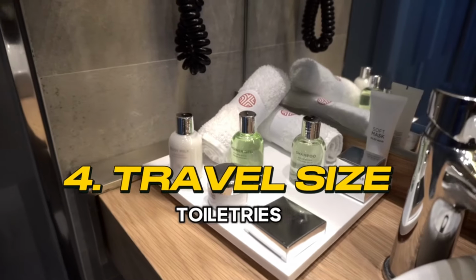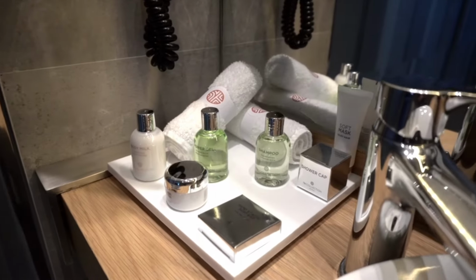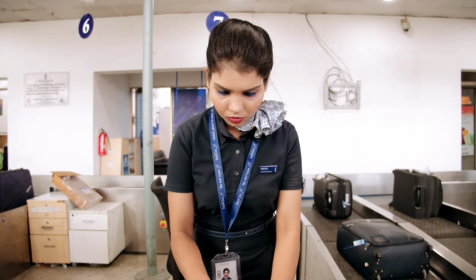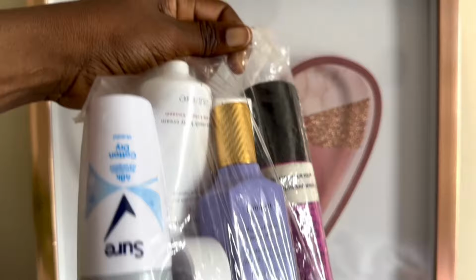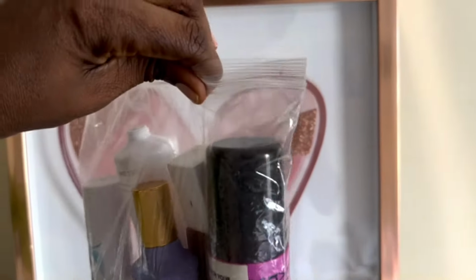So the next thing is to pack smart toiletries. Okay, only pack the toiletries you absolutely need, and consider using travel-sized and solid toiletries. Okay, also to make your journey a smooth one during security, get a clear bag. Okay, so they have a sizable clear bag for you to pack your toiletries into, so that everything will fit into it.